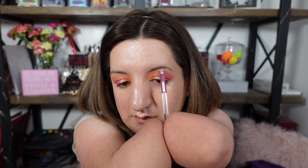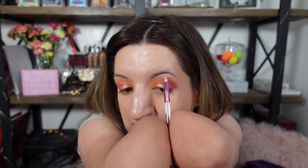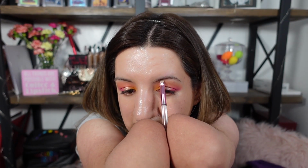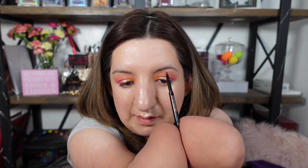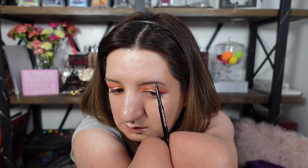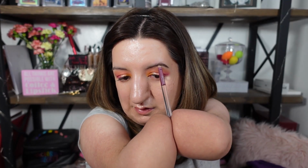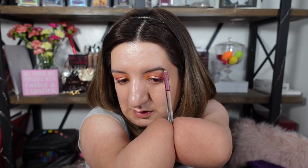And if I mess up, I just get a little brush like this and I clean it up. I always like to do the bottom first. I'm telling you guys, I'm so bad at eyebrows. So a while back, I had like perfected doing my eyebrows. I was doing them so good.